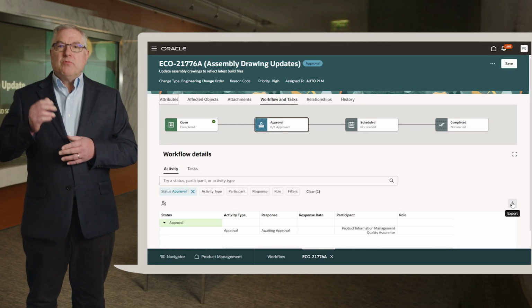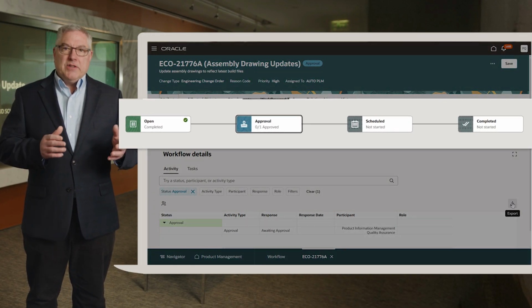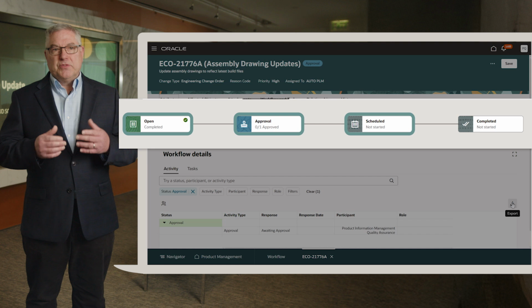The new Workflow Creation and Editing UI streamlines the enrichment of change workflow data by allowing users to efficiently define change details, manage affected objects, and redline items and BOMs. It supports the rapid creation and management of workflows, ensuring governance through a structured, standardized, and auditable process for handling task, approvals, and compliance requirements.